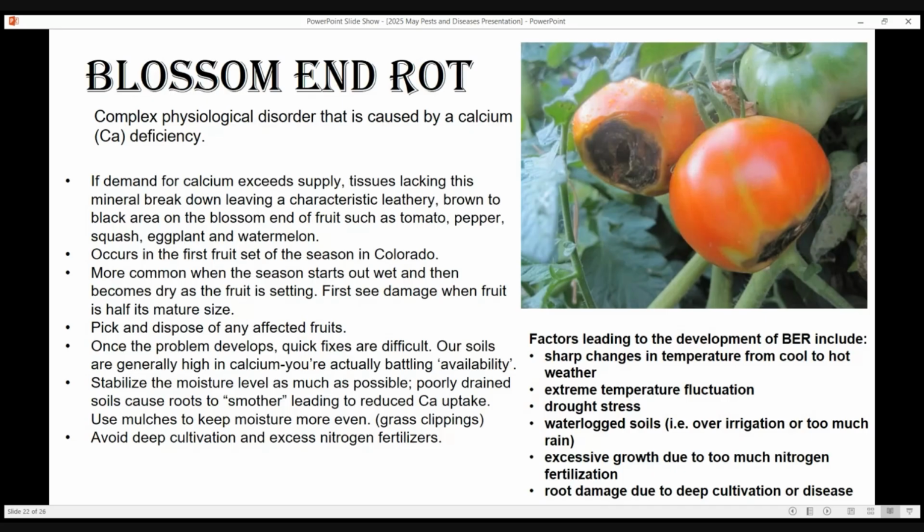Okay, next we're going to discuss blossom end rot. This is an abiotic disorder, so physiological, and it's caused by a calcium deficiency. If your plant is growing and the demand for calcium exceeds what's available, then you're going to witness blossom end rot. When there's not enough calcium, you'll have that characteristic leathery brown to black area, which you can see in the photo there, and it occurs at the end of the fruit where the blossom was. It's most commonly found in tomatoes, peppers, squash, eggplant, and watermelon. It's going to occur in the first fruit set of the season, and it's more common when the season starts out wet and then becomes dry as the fruit is setting. Generally the fruit is going to be half of its mature size when you see this blossom end rot.